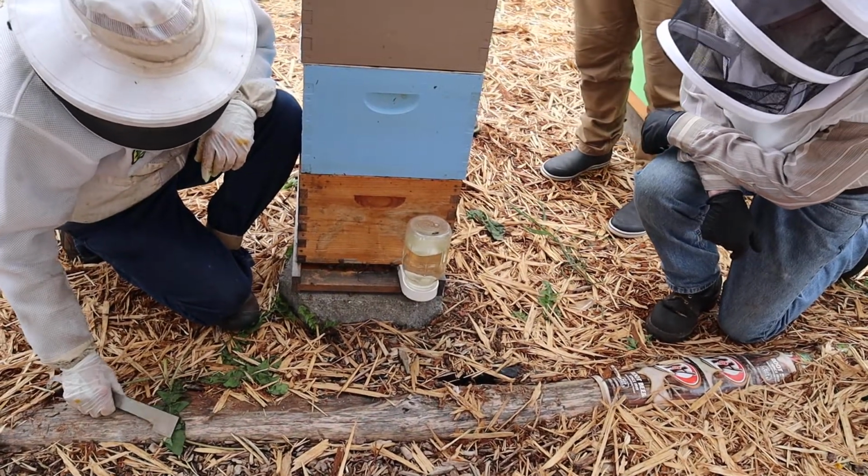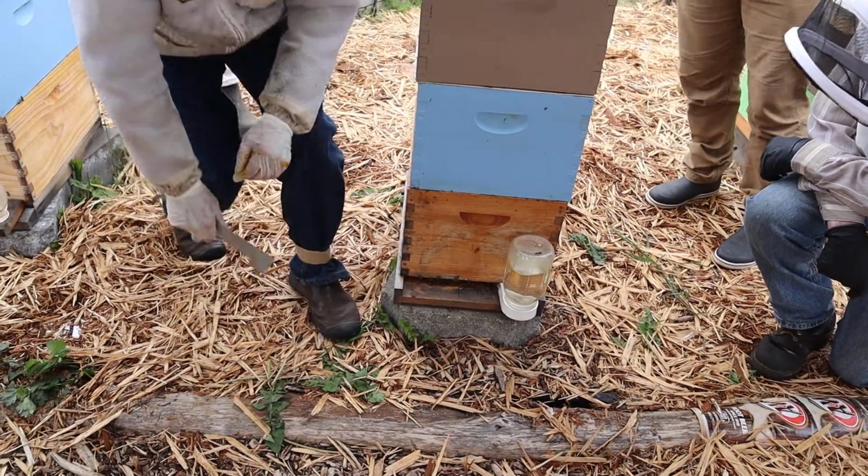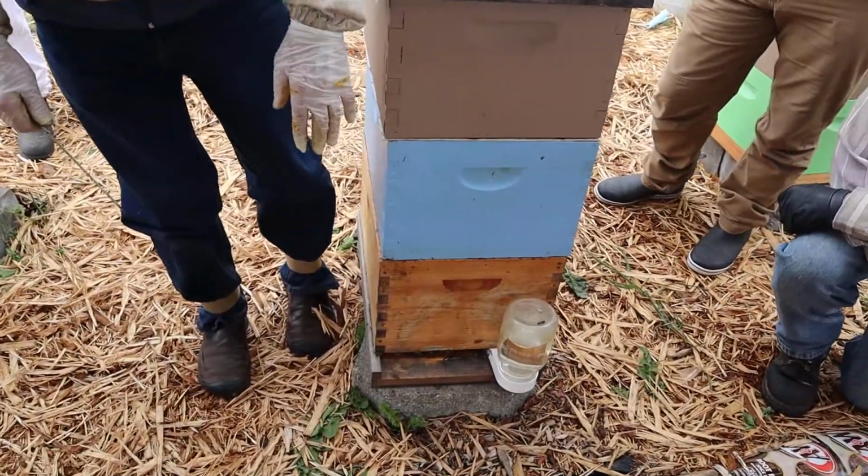Depends on the elevation. Up here we're about two weeks behind down here. I don't know what mine were, I was thinking maybe dandelion. So we've got pollen coming in. I don't see a lot of defensiveness.